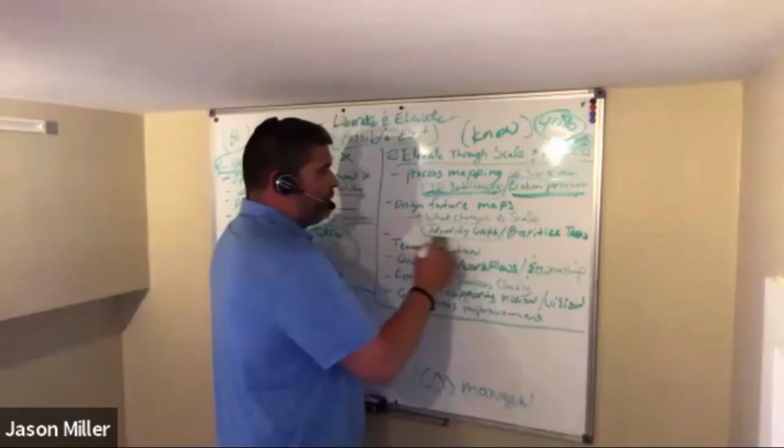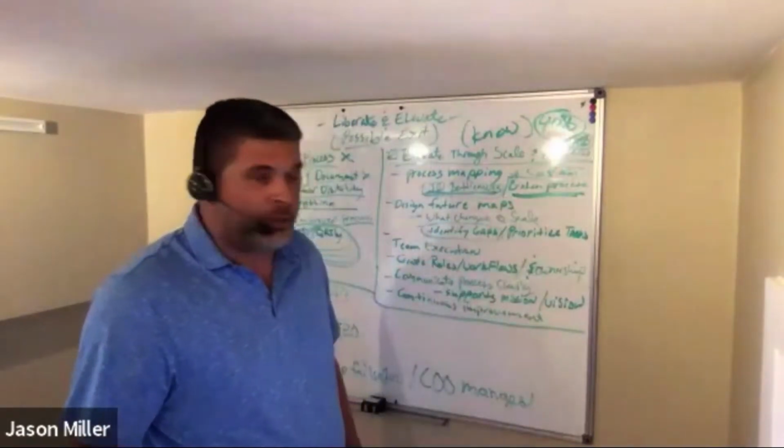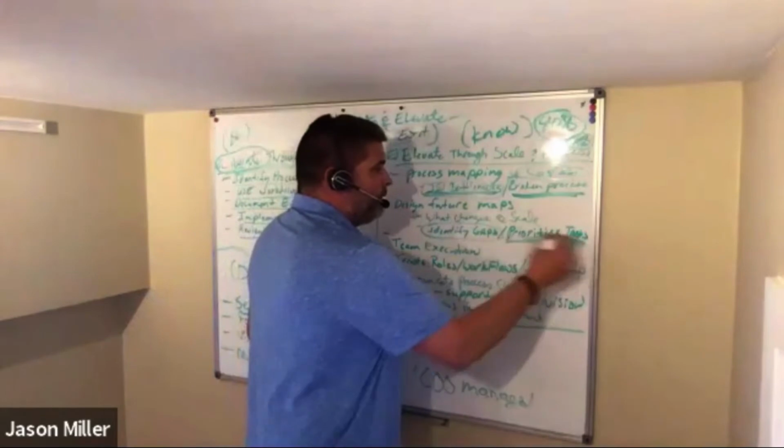Identify these gaps, just like this gap I was talking about here. And you may have 20 gaps that you identify. Prioritize the gaps.